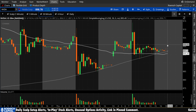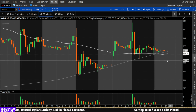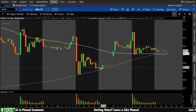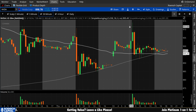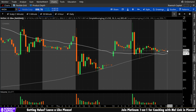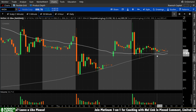Let's take a look at the self-fulfilling prophecy psychological levels, starting here on the very simple 30-minute chart. This exact chart has a lot of eyeballs, with the 50 period, that white line, and the 200 period, that gray line. So let's take a look. You can see here on Friday, we were just barely holding the 200 period heading into the day, and we popped up and claimed the 50 period as well. We actually tested both throughout the day and held them. It wasn't very clean, but we held them heading into the close, into the weekend.